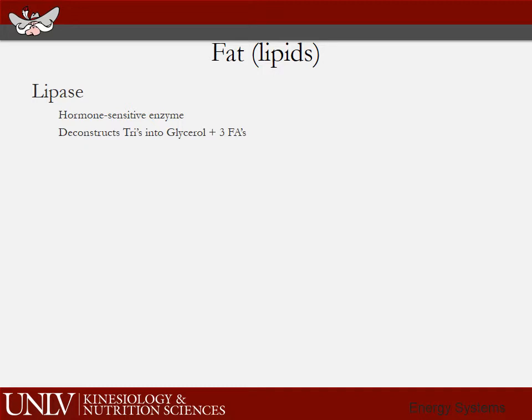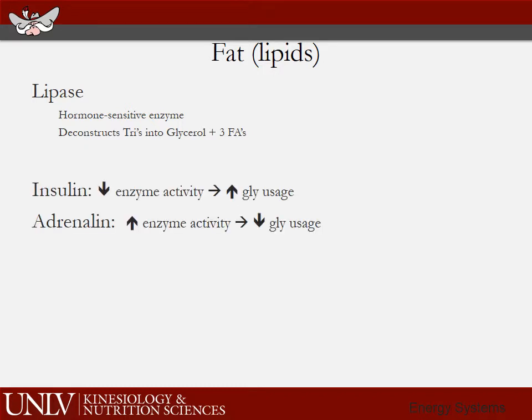To further discuss the process of fats or lipids being broken down, we have to discuss lipase. Lipase is the hormone-sensitive enzyme that is tasked with deconstructing the triglyceride into its glycerol and three fatty acids. It is a hormone-sensitive enzyme, which means the action of the enzyme is regulated by other hormones in the blood. Two of the major ones are insulin and adrenaline. Insulin reduces the activity of lipase, which reduces the amount of fat being used, or increases glycogen usage. The opposite is adrenaline, which increases lipase activity, therefore accelerating fat utilization, which decreases the reliance on glycogen.